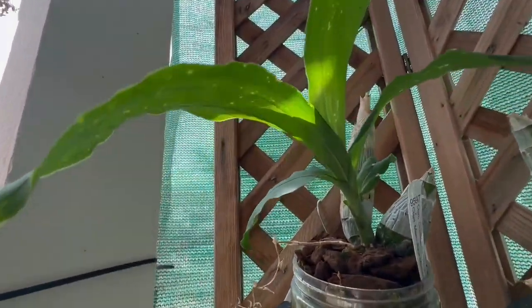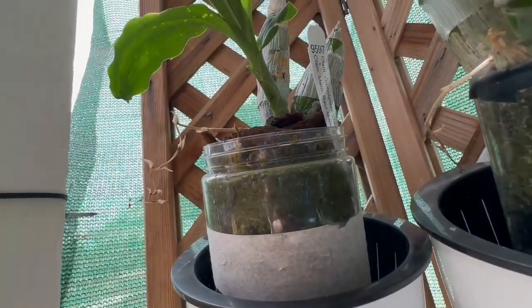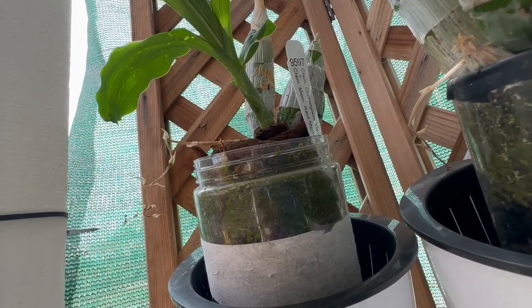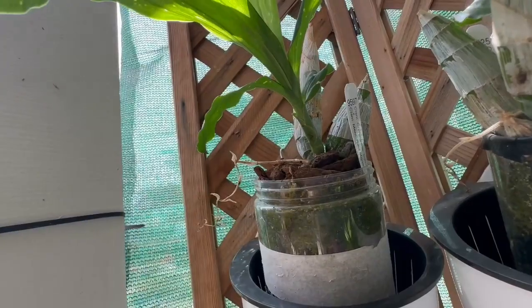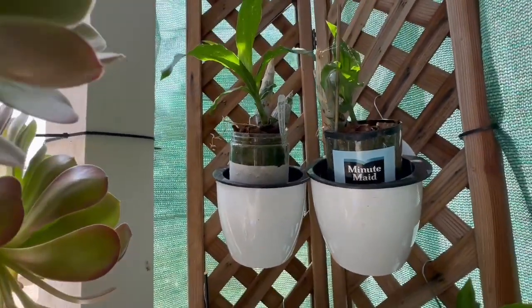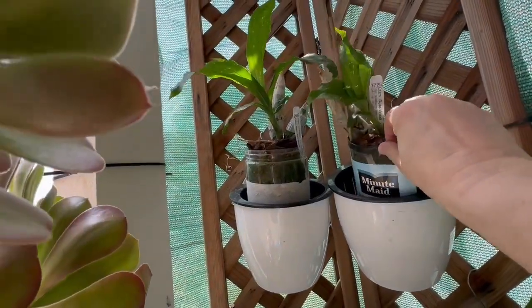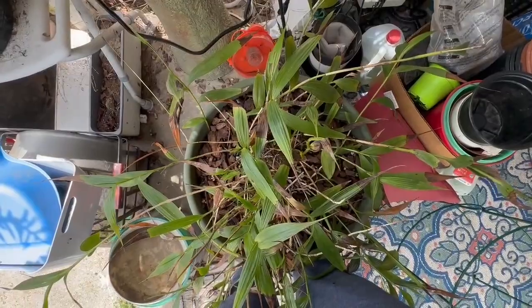We've got this new growth, got some munchers going on. This is the Orchid Glade crossed with Memorial Raul Mortez something. Right now I can't reach the tag, I'm sorry. Let me see, I think I can reach this one. I have a big Sobralia in my way amongst a mess of pots and stuff. I need to sweep and clean things up.